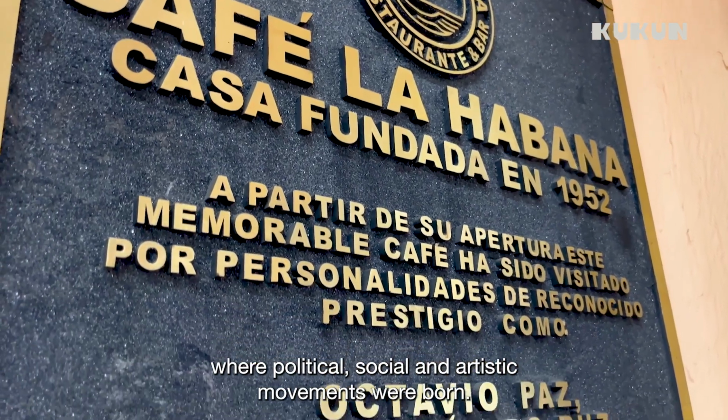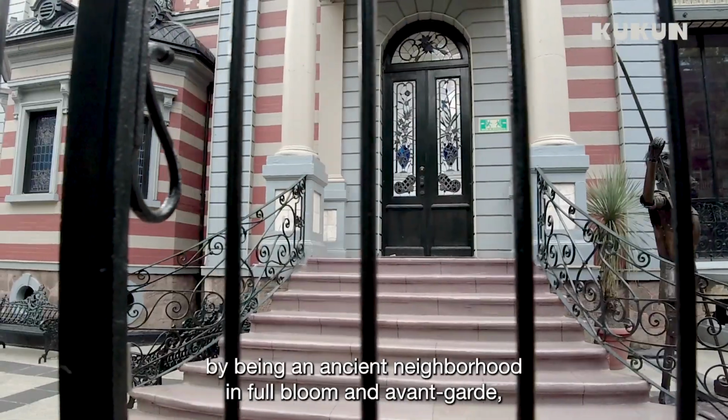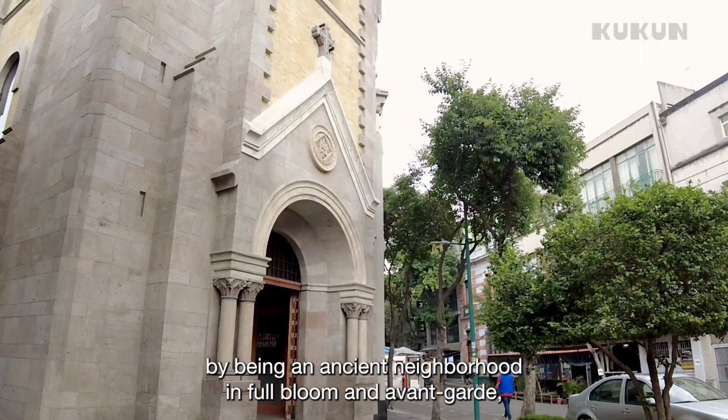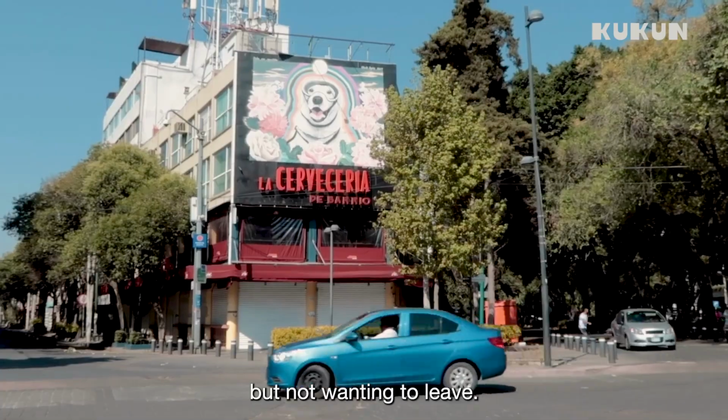The Juarez neighborhood is definitely distinguished by being an ancient neighborhood, in full bloom and avant-garde, where the problem is not arriving, but not wanting to leave.